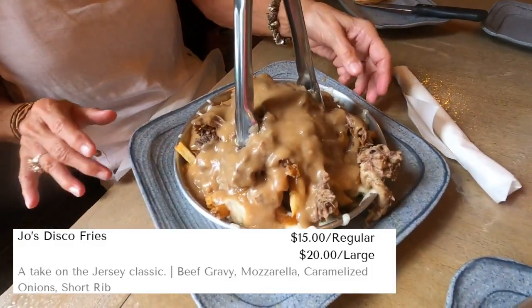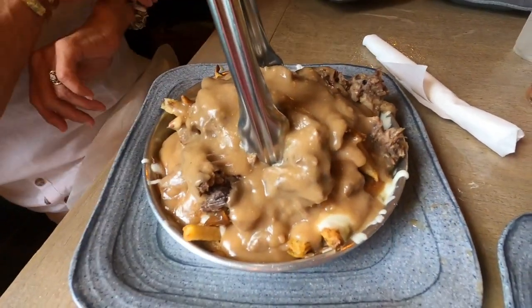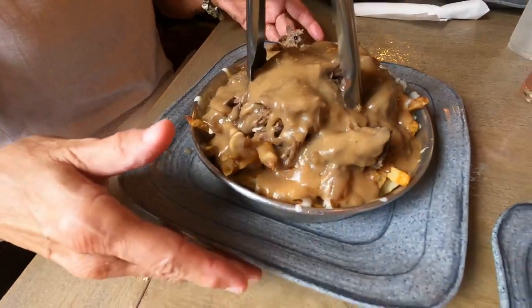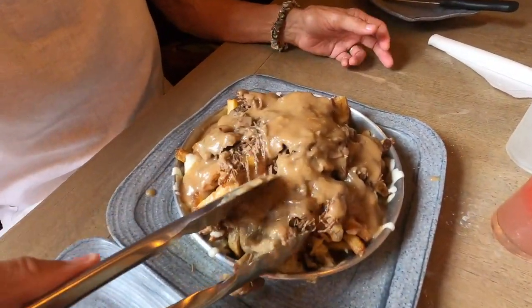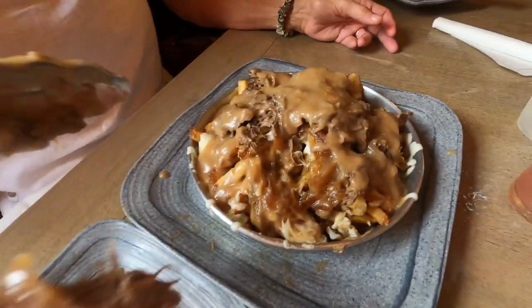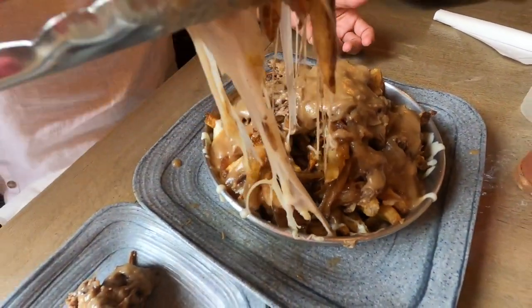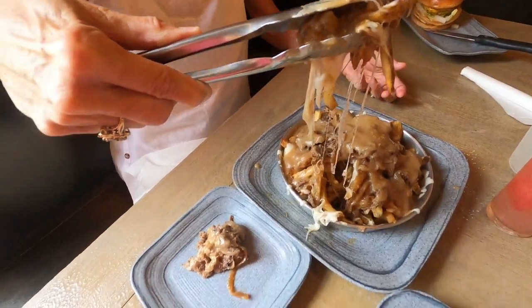The Scotch Egg is one of their signature items, but so is this one. This is Joe's Disco Fries. They say it's a take on a Jersey classic. It's beef gravy, mozzarella, caramelized onion, and short rib, of course poured all over the top of a big pile of fries. Now, of course, this is one of their ready-made fried dishes, and this is actually a small portion. Can you believe that? But you can also build your own fries, and it has a huge amount of toppings. You got 8 different veggies, 6 cheeses, 8 meats, and 10 different sauces to choose from. My wife and I could have easily made a meal out of this by itself.